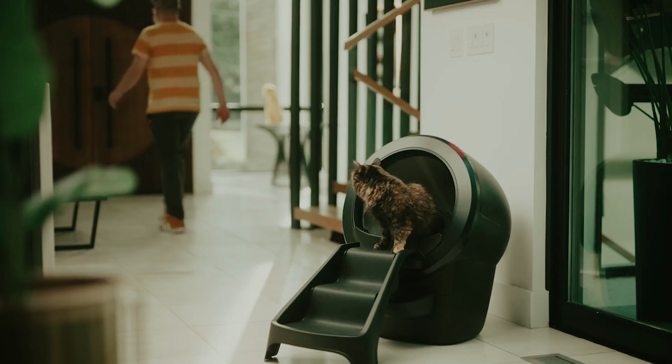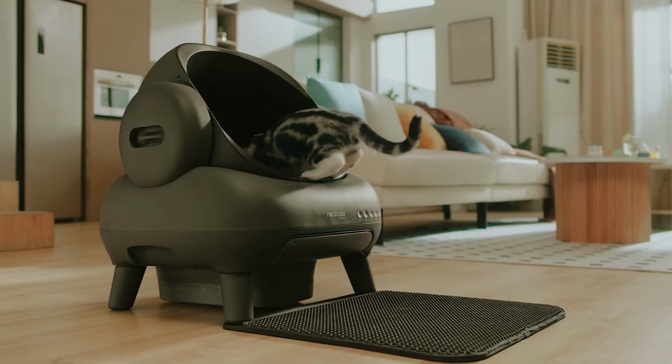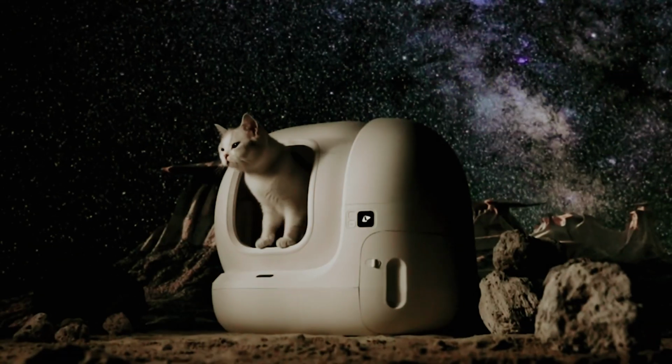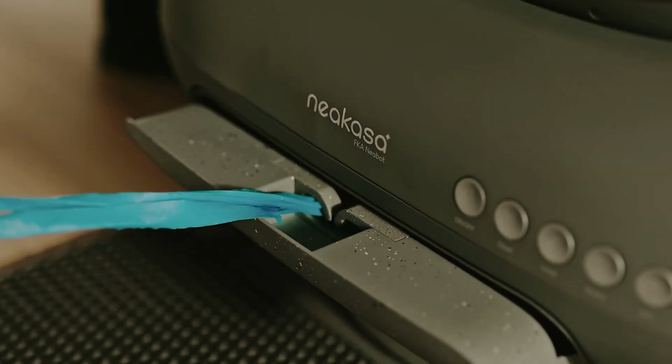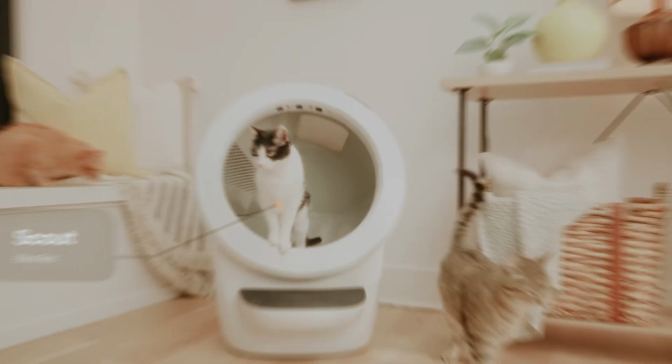If you're a cat owner, you know that maintaining a clean litter box can be one of the most challenging aspects of pet care. The good news is, the latest advancements in automatic litter boxes are here to help. Designed to simplify your life while ensuring a fresh and hygienic environment for your feline friend, these smart devices take the hassle out of scooping.